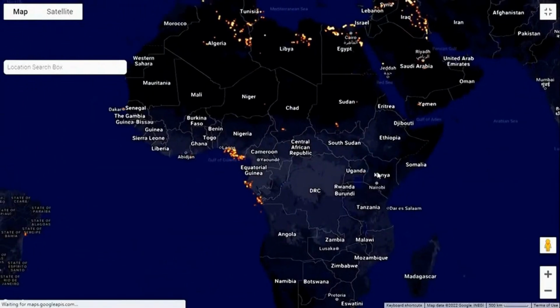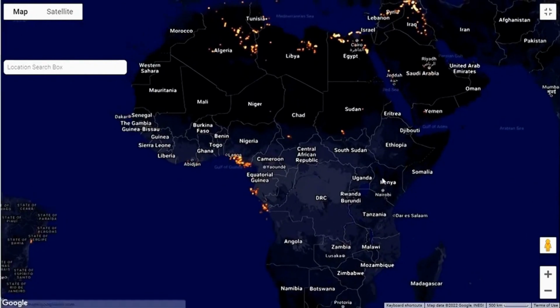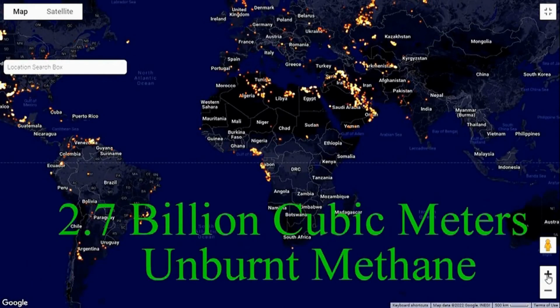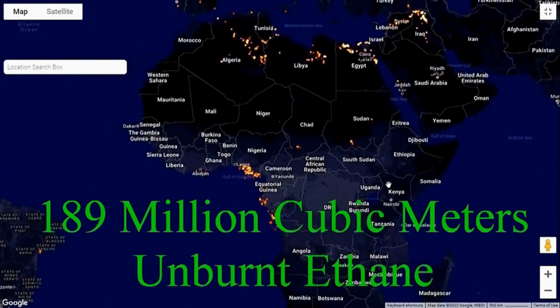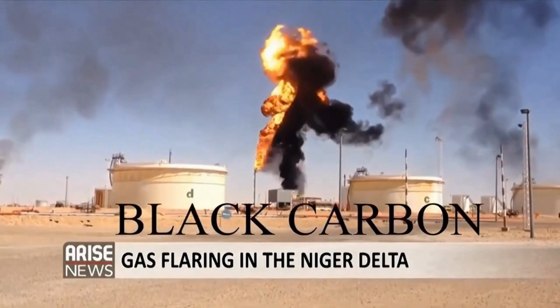Africa has hazardous gas flaring in Egypt, Libya, Tunisia, Algeria, the Congo, Gabon, Cameroon, and Nigeria. In 2020, Africa flared 26.8 billion cubic meters of flare gas emissions. This includes 2.7 billion cubic meters of unburnt methane, 189 million cubic meters of unburnt ethane, and millions of cubic meters of black carbon.